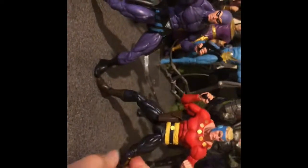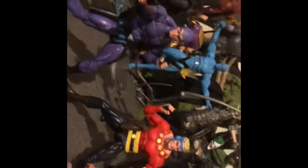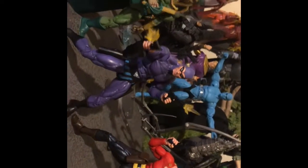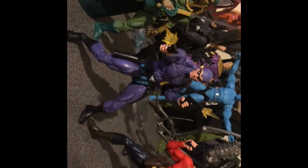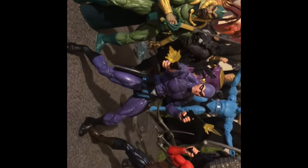The Flash Gordon / Phantom figures. I got Flash and Ming for $10 each, which are the best $10 figures I've ever purchased. And I got Phantom that same day at another Walmart. And I love these. They're so cool. They look great. They're so much fun to pose. This son of a bitch.